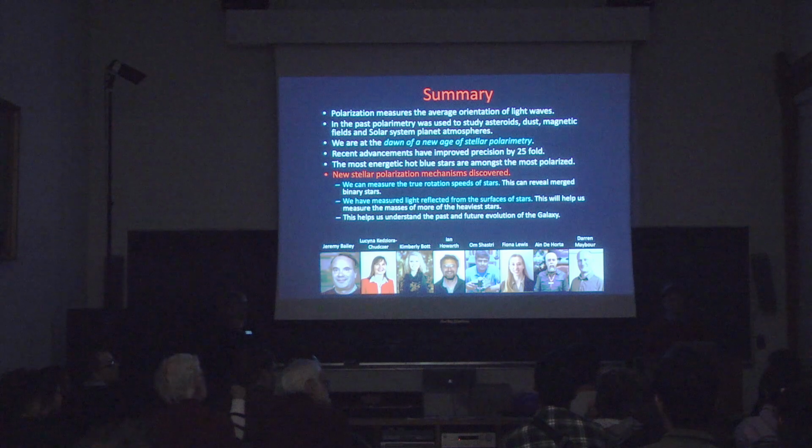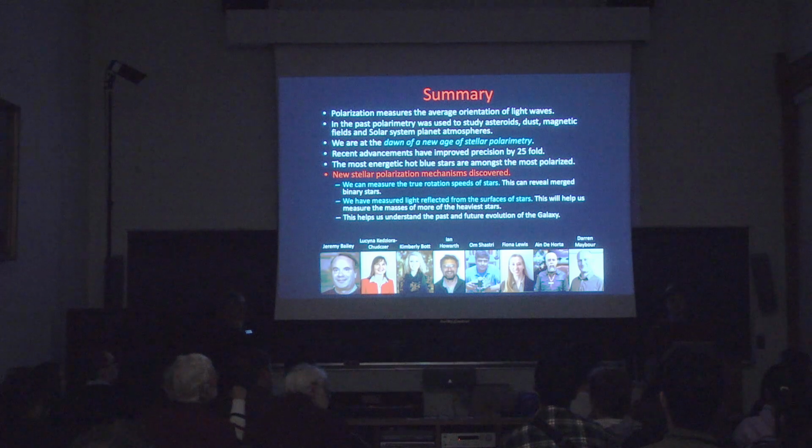You had mentioned T-Tauri stars and stars in the early stages of their formation. But we didn't hear anything because he wasn't included in the presentation about what you might have found from polarization. So I was just wondering, is there anything exciting that we found yet?